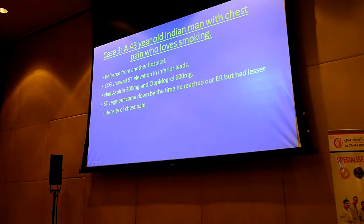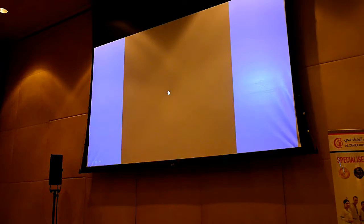Anyway, so relatively young man with no problem comes to hospital with ST elevation in inferior leads. So he had the usual stuff. Now this was happening in a different hospital which does not have angioplasty facility, but he was treated well there and he was transferred to our facility. Interestingly, when he comes to us, his ST segment have gone down and he doesn't have much pain. But obviously, we need to do a catheterization.